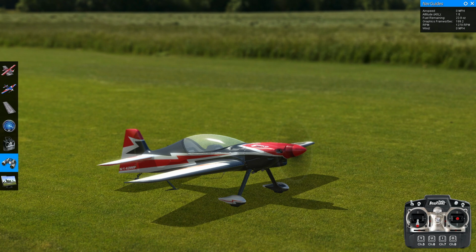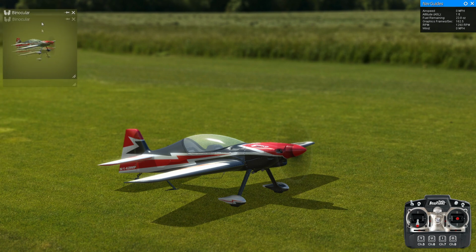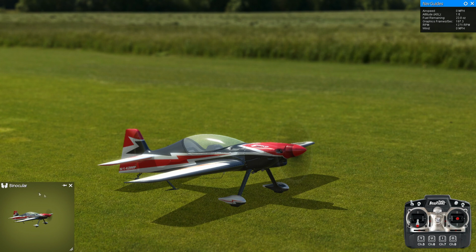Anyway, we can bring up a binocular view. Because we're playing on a computer, we have a very small display, and when the plane or helicopter gets a little bit far away, it's actually quite hard to see, whereas in the real world, obviously, we have much higher resolution eyeballs than monitors. So you can pop open this binocular view, put that down there, and it shows you a good close-in view of your aircraft, so even if it's far away, you can see which way up it is and all that good stuff.